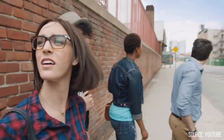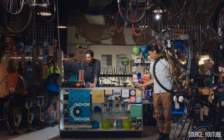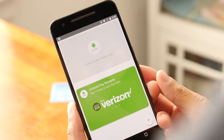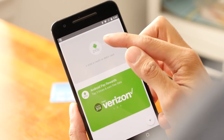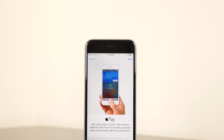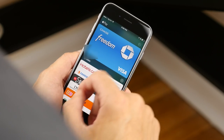Now, the great thing about it is that it has the largest support of devices, pretty much anything running Android 4.4 KitKat with NFC. The downside though is that it has the fewest supported banks, so you might not find yours. Just like Android Pay, Apple Pay leverages the NFC contact method to exchange information with POS systems.